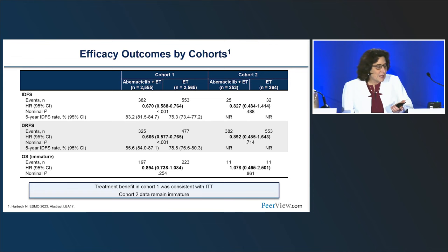And you can see that here in cohort 2. Very much smaller numbers in cohort 2, but similar benefits in terms of the IDFS and the DRFS. If you look at the hazard ratios, they look a little bit different, but the number of patients in cohort 2 is small. And the follow-up actually is a little shorter in cohort 2 because we enrolled that last.